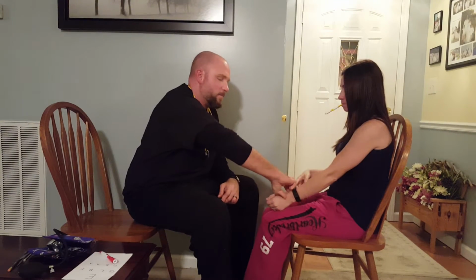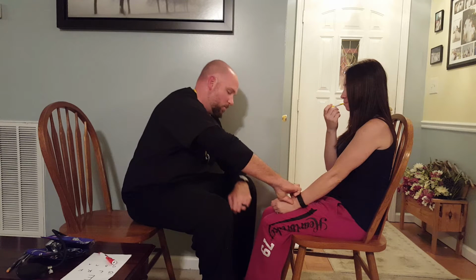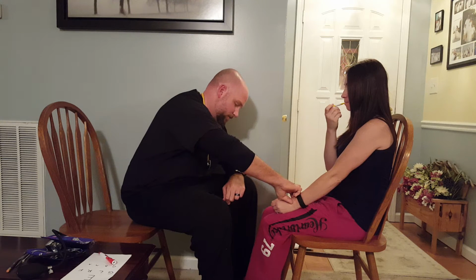Okay. We're going to proceed with vital signs for Mrs. T. I'm going to have her pop this thermometer under her tongue to get an oral temperature. While we're waiting on that, I'm going to go ahead and get a radial pulse rate and respiratory rate.